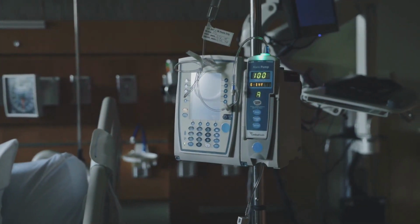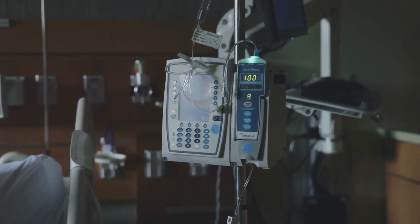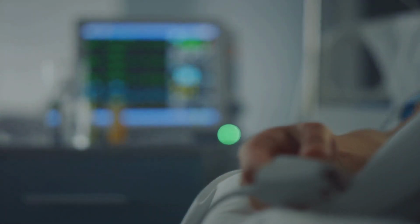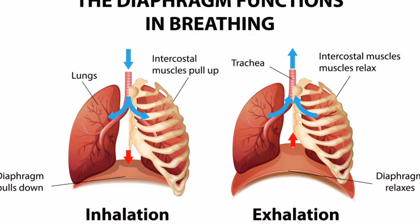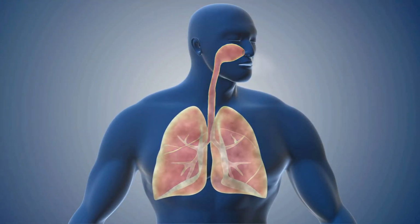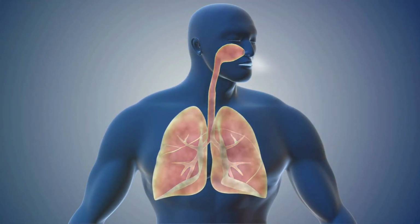Mechanical ventilation involves pushing air into the lungs under pressure, an action known as positive pressure. This is quite different from how we normally breathe, which relies on negative pressure. Let's break it down. When we breathe naturally, our diaphragm and intercostal muscles contract. This increases the volume of our chest cavity, creating a negative pressure relative to the outside air. This pressure difference draws air into our lungs.